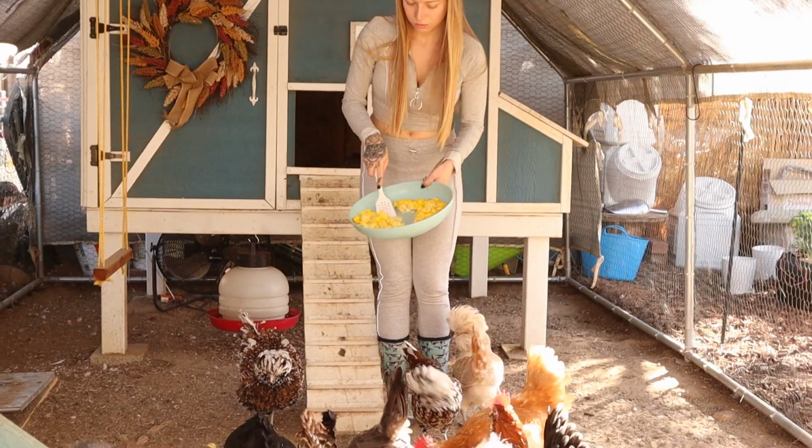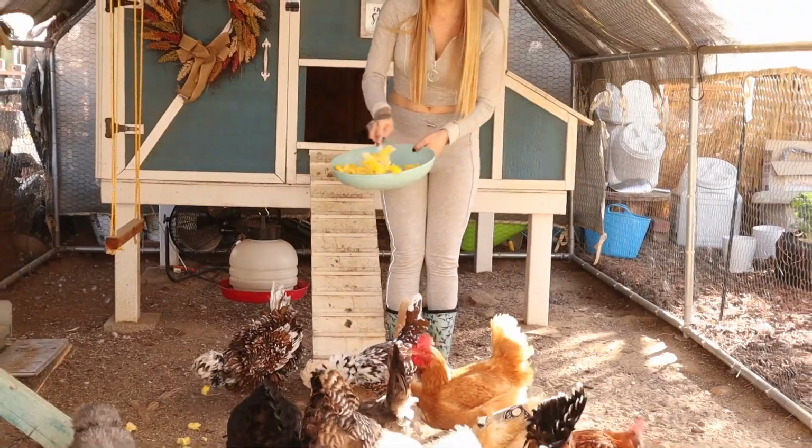So we're going to go over some ways that you can help your ladies and your roosters through this. Like I said, it takes a lot of energy to regrow these new feathers, so one way you can really help them out is by upping their protein. One way to do this is you can feed scrambled eggs back to them. It has a lot of nutrition and everything they need in there.